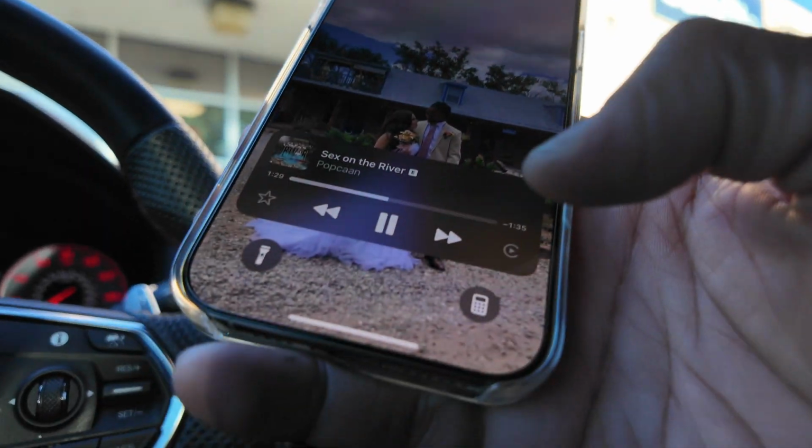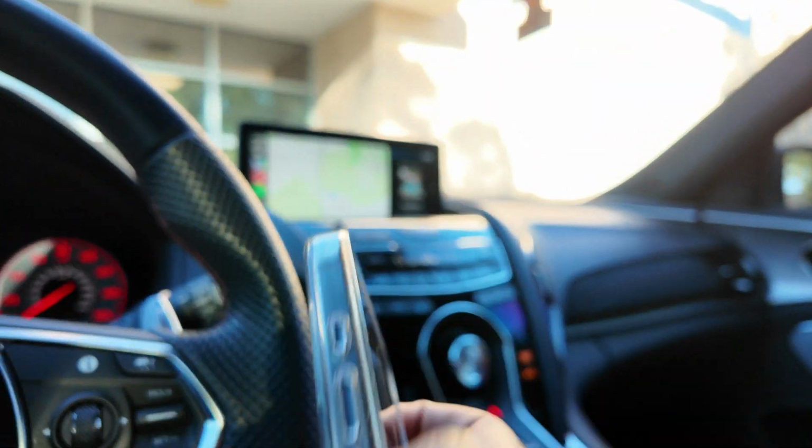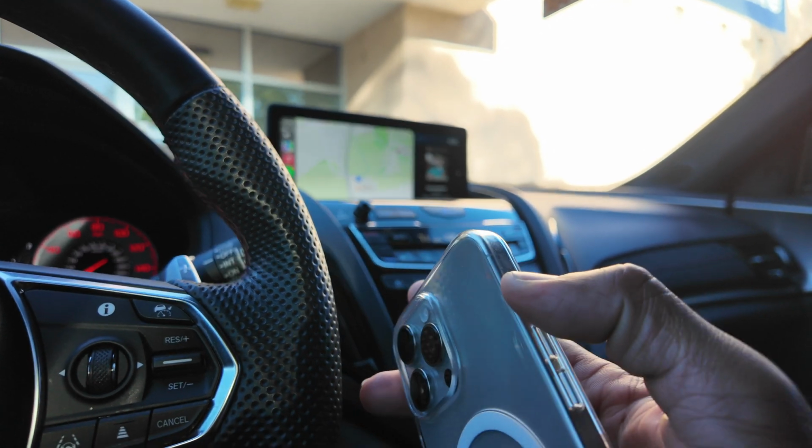And on my lock screen, I changed this from camera to calculator, and I don't know why that's flashlight, because I made the action button. This is also new too. I'm coming from a 14 Pro Max, but this is a flashlight here. You hold this guy.